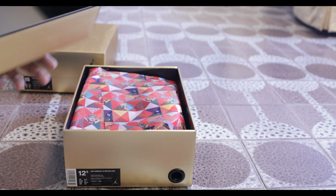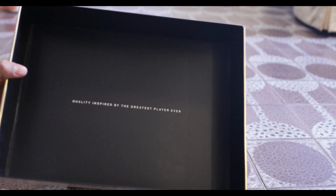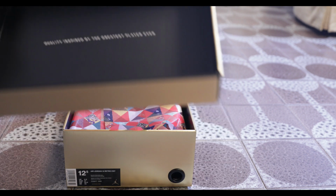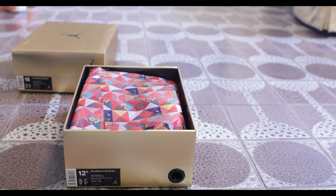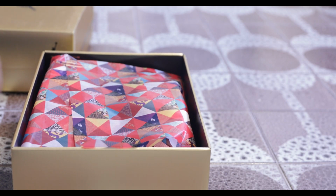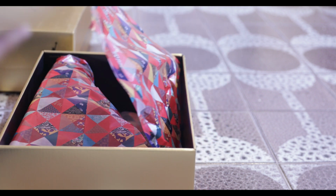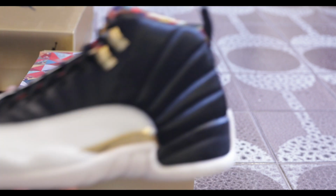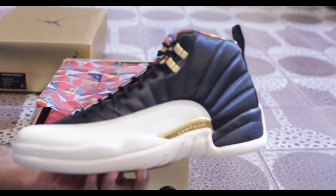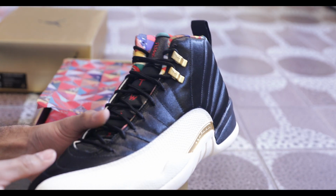Gold box, gorgeous interior, quality inspired by the greatest player ever. Look at this interior right here. Quite nice. As you can see, we have the sneakers out here. What do you think of them? Let me know in the comment section below.